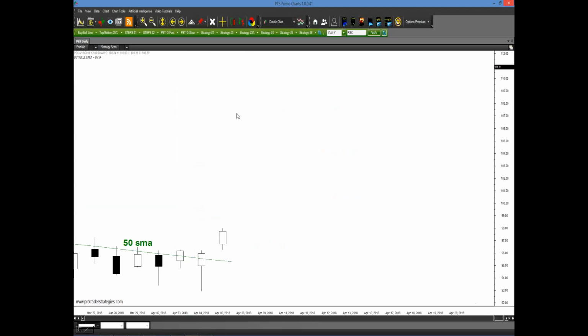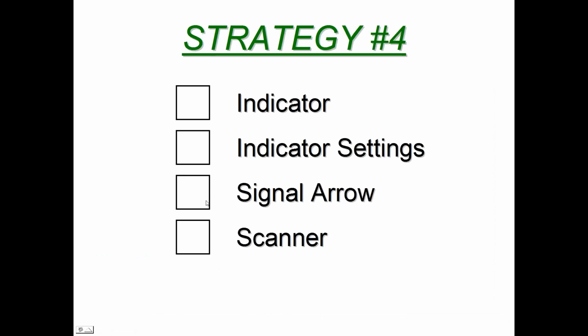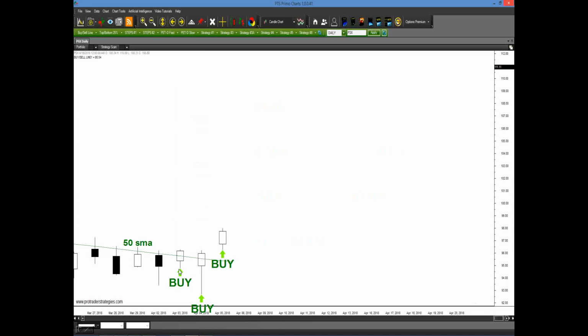So with our educational platform, you click on strategy number 4 in the green strategy tab, and the drop-down menu appears, and all you have to do is click on signal arrow to verify if there was a setup. As you can see, there were actually 3. They closed above the 50, and each bar closed in the top 25%. So the 2 rules I just taught you have been met. The other rules, which I didn't teach you, were also met. But you learned that in the course.